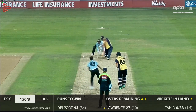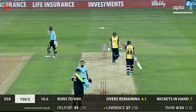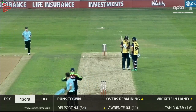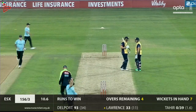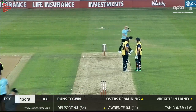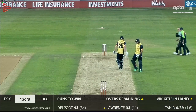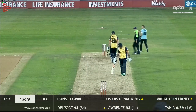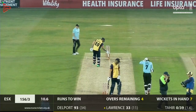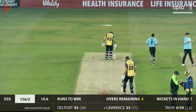To here into Lawrence, who's going to swing away again. That's another 6 over straightest mid-wicket, and we might need another ball as Surrey bowlers are being taken to task here, and Lawrence and Delport, who's given Lawrence the lead, and Lawrence has taken it by the scruff of the neck. That's a superb shot, and again another exhibition of clean hitting from the young Essex man. 156 for 3 after 11.